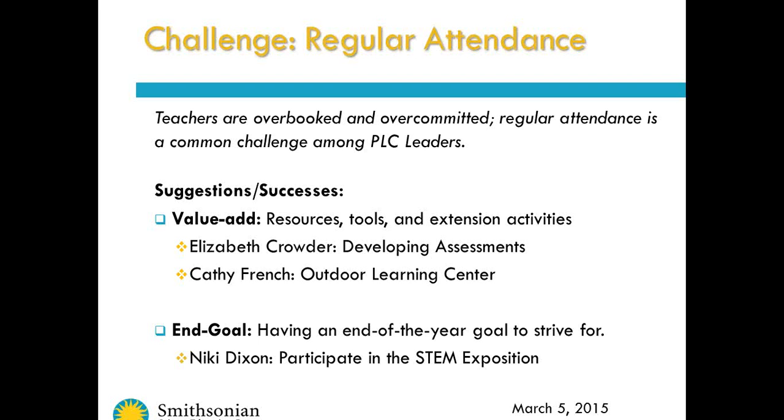So some of the suggestions that we kind of pulled from the successes that we read through in the success portion of the survey, is one thing was kind of a value add. So making sure that something that you're doing in the PLC is tangible and something that teachers can take away and will be able to use in their classroom.